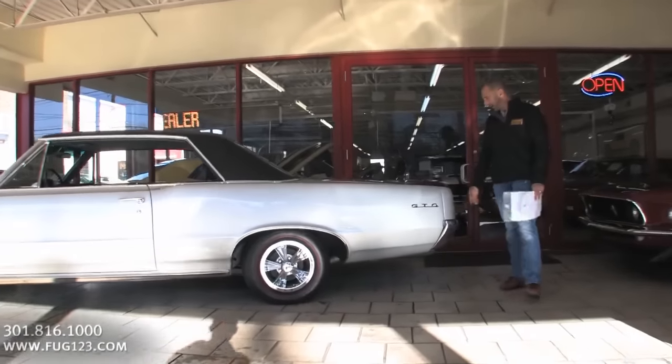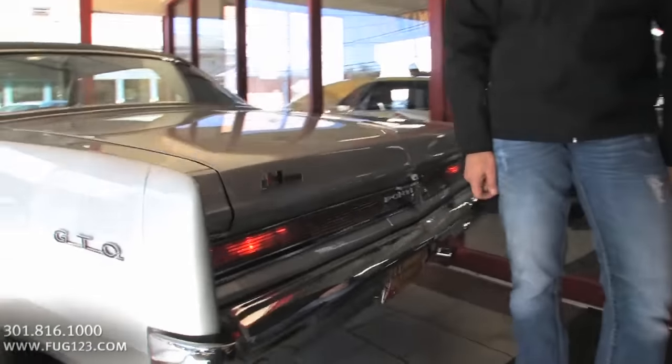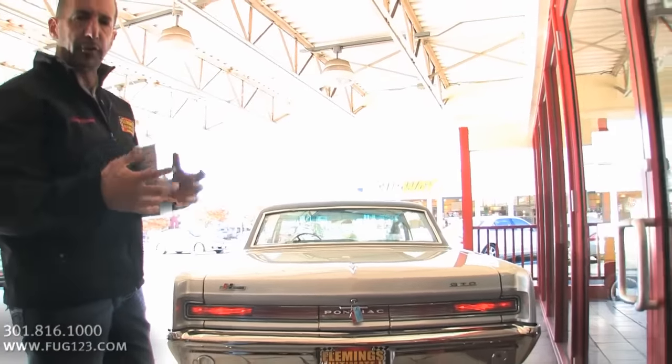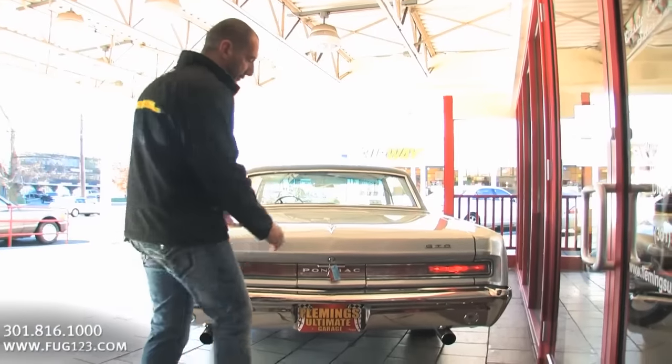And let's just keep walking around. This is nice here. It's got that great Hurst callout for Hurst equipped exhaust. Now, the exhaust tips are incorrect for the car, but the car sounds so good with this exhaust, we can just change the tips if you like. But other than that, I think you'll be pretty impressed with the rest of it.